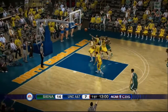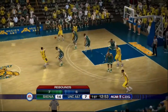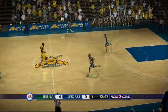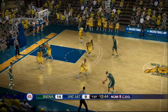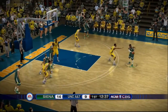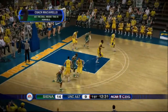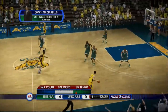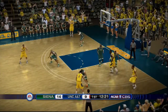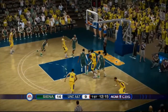He unloads the three, misses the try. Out on the left wing. Here comes the paint. On the left side, he shoots from the corner. And no! Snatches the rebound. Out on the wing. In the lane. Shot's off.